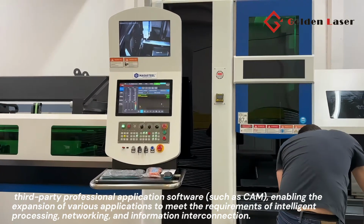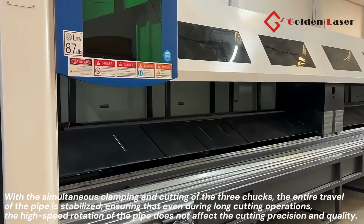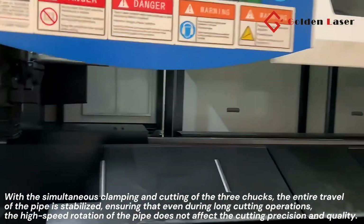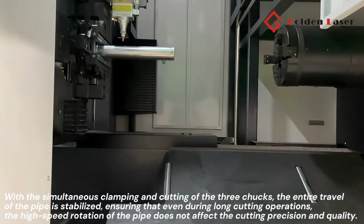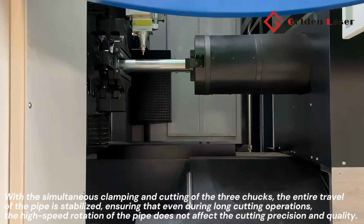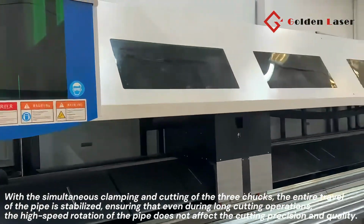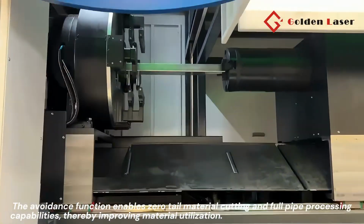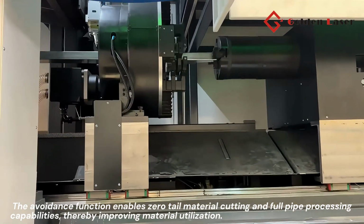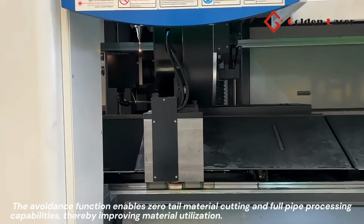and information interconnection. With the simultaneous clamping and cutting of the 3 chucks, the entire travel of the pipe is stabilized, ensuring that even during long cutting operations, the high-speed rotation of the pipe does not affect the cutting precision and quality. The avoidance function enables zero-tail material cutting and full pipe processing capabilities, thereby improving material utilization.